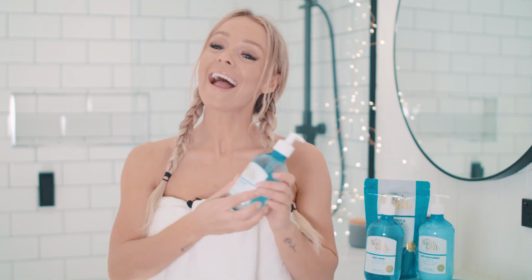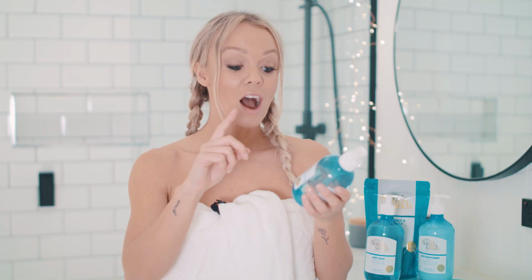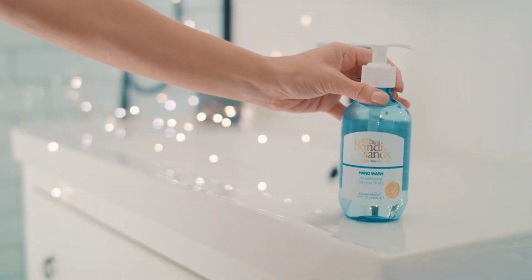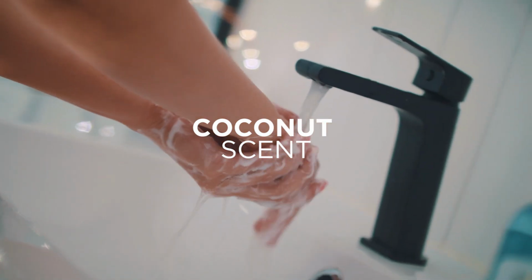So not only do we have the body wash, but we also have a hand wash, which I personally am so happy about because I don't know about you, but I will tan my hands, and then obviously we all wash our hands several times a day, and I just find that it will strip my tan quite quickly. With this one, it is exactly the same as our body wash. It has that delicious coconut scent, and it also has a pH balanced formula that is going to help you maintain your tan for as long as possible and not strip it away.